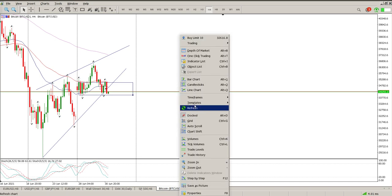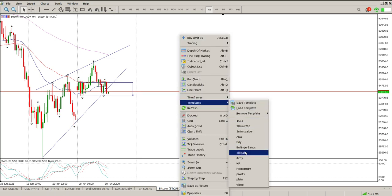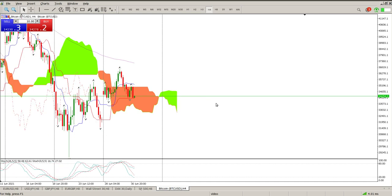Now I just want to look at one other strategy, and that's Ichimoku again. You can see we've come up onto Kijun-sen, and Kijun-sen often offers support on the 4 hour. So it often comes down to support on the 4 hour and then bounces off that.